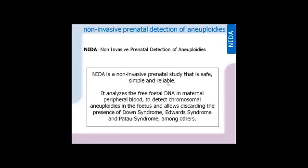What we are doing is counting chromosomes. For example, if we have 4 chromosomes 21, we know that 2 are coming from the baby and 2 from the mother, which is normal. But if we find 5 chromosomes 21, we have 1 extra. And because we know the mother's phenotype, she has no Down syndrome, we know that it's the baby that presents the syndrome.